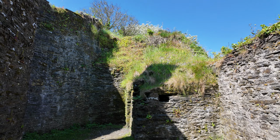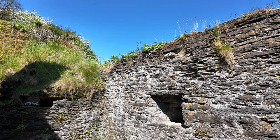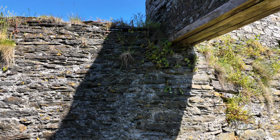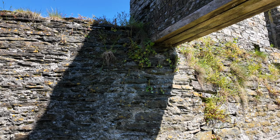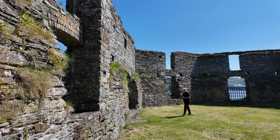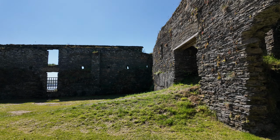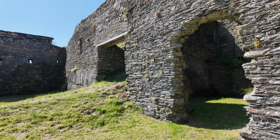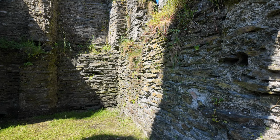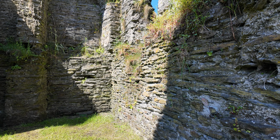Just an idea of how nature takes hold of buildings when they're open to the elements but also not lived in. It doesn't take much for it to start reclaiming it, even solid walls. There's growth everywhere in here. It's quite amazing, really. We're not quite sure of the history of this place because there's information about the fort and about the castle, but we think this is the blockhouse. And we're not sure if that meant it was like a store or a prison or quite what, but yeah, it's quite amazing, really. There's this chimney.